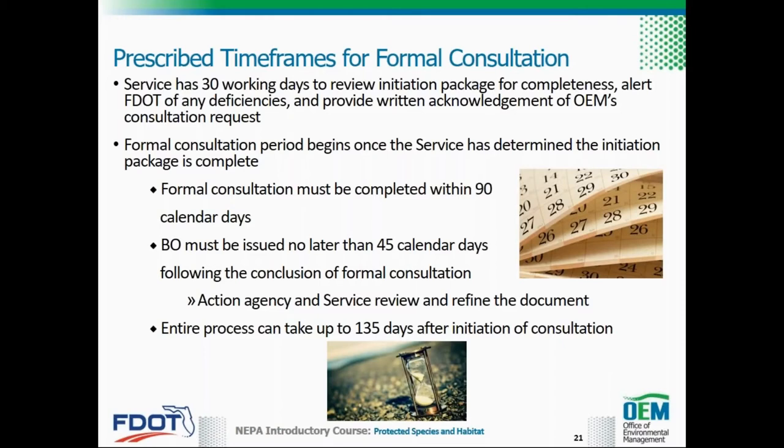The ESA and Section 7 regulations require that formal consultation be completed within 90 calendar days upon request of the required information. The service strives to issue the BO during the formal consultation period, but must deliver the BO to the action agency no later than 45 calendar days after the conclusion of formal consultation. This 45-day period is often used by the action agency and the service to review and refine the BO.